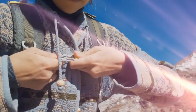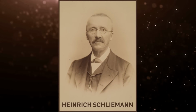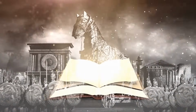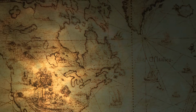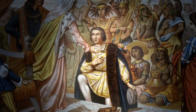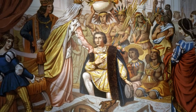What inspired Donnelly to go on this quest in the first place, you might ask? Apparently, an amateur archaeologist discovered the city of Troy, using Homer's The Iliad as a guide. Well, if Troy was real, then why not Atlantis? Back in the day, some people believed that America was the legendary Atlantis. Columbus really stirred up some excitement when he brought back news about the New World to Europe.